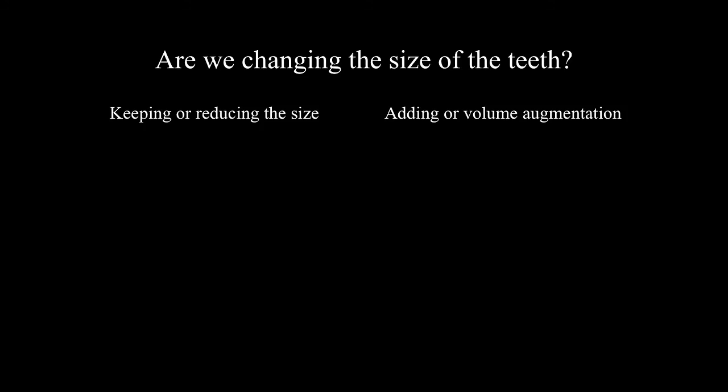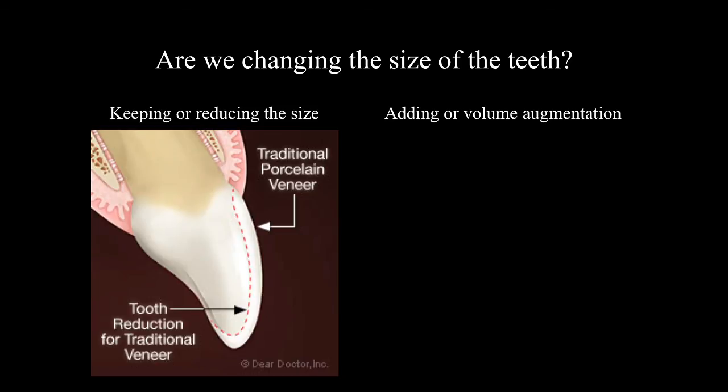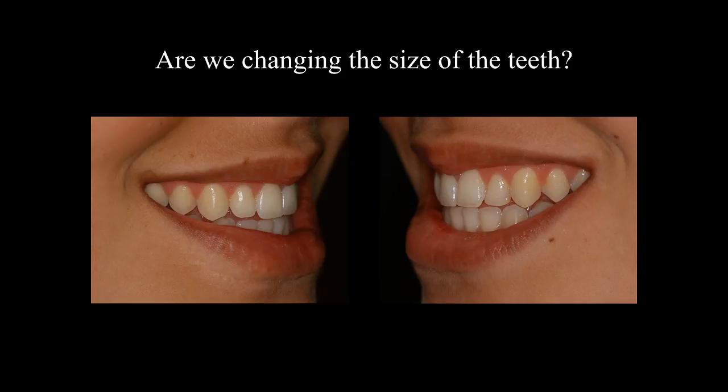If we're keeping or reducing the size of the tooth, definitely we need to prepare. We need to remove a certain amount of enamel to be able to replace it with the same amount of ceramic or less. But if we're adding volume, the preparation should not be as extensive, and we'll have better preservation of the enamel.